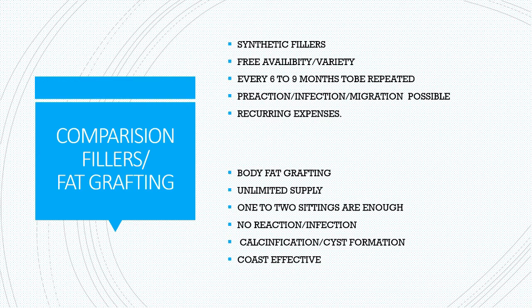Now, as a filler, we have two choices at present. That is the synthetic filler, which is also equally popular. It is very freely available, ready-made, but you need to replenish it every 6 to 9 months. Reaction, infection, and migration is always possible. And the worst part is it is very expensive by our Indian standards, and every 6 to 9 months a recurring cost is there.